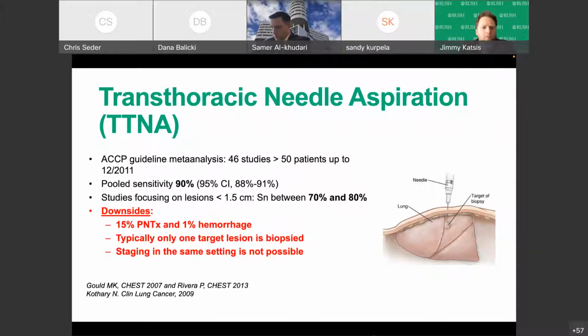TTNAs are considered to be the gold standard in some centers. They have a pooled sensitivity of about 90%. However, if you look at lesions less than 1.5 centimeters, you'll see that sensitivity drops to between 70 and 80%. The downside of this technique is a relatively high complication rate, with 15% of patients experiencing a pneumothorax, 1% experiencing a clinically significant hemorrhage. That goes up to about 11% for all hemorrhages. And other downsides: staging is not possible during the same procedure. Generally, only one lesion is biopsied, although many of our patients have multiple lung nodules, and in order to best determine their next steps in management, we have to sample many of them.